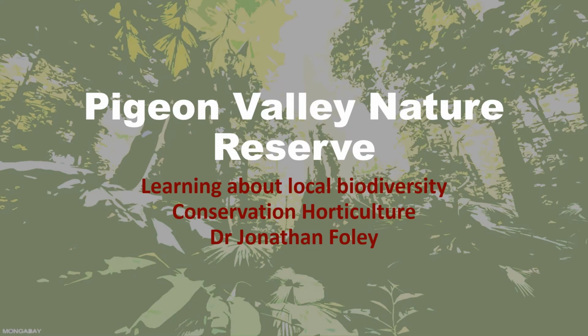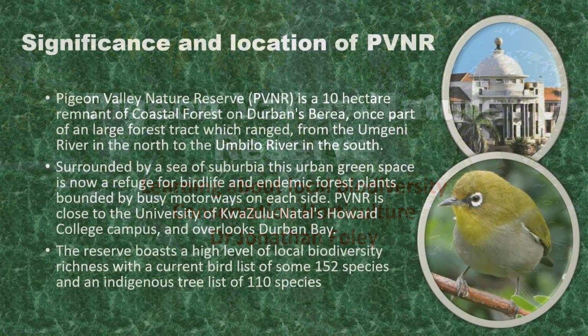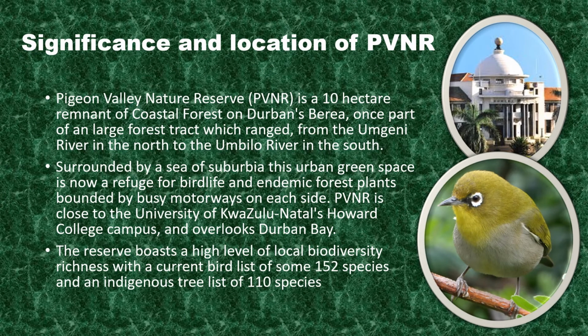Local biodiversity and conservation horticulture in this lovely little piece, this green lung of Durban. The Reserve is a 10-hectare remnant of coastal forest on Durban's Berea, once part of a bigger forest tract that reached all the way from the Mngeni River in the north to the Mbilo River in the south. Surrounded by a sea of suburbia, this urban green space is now a refuge for wildlife and forest plants.